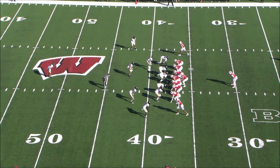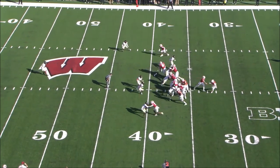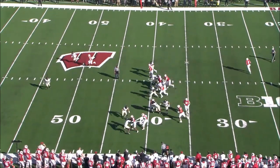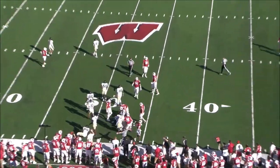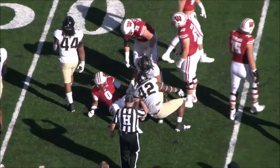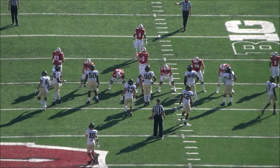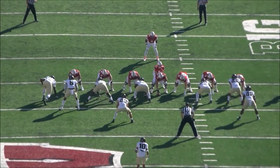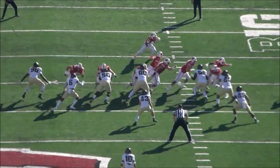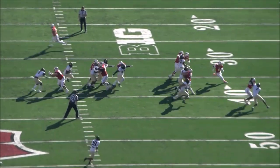See here him getting to the outside, continuing to fight through first contact. A lot of running backs, when they meet first contact, start going to the ground. Braelon Allen, as you'll see here, meets first contact and it doesn't faze him. He just keeps on chugging and getting additional yards after contact.